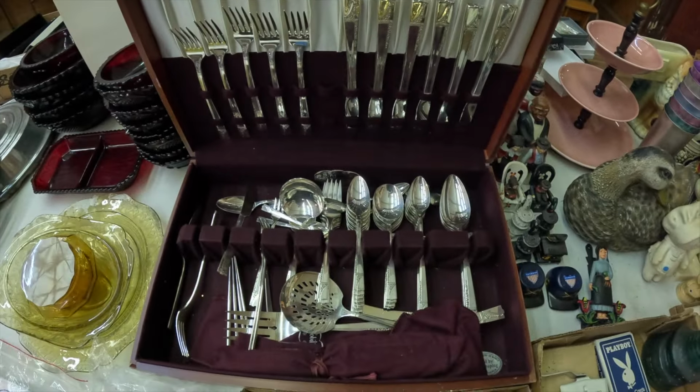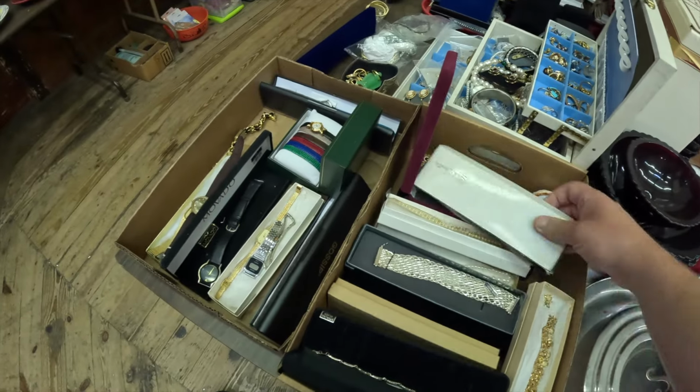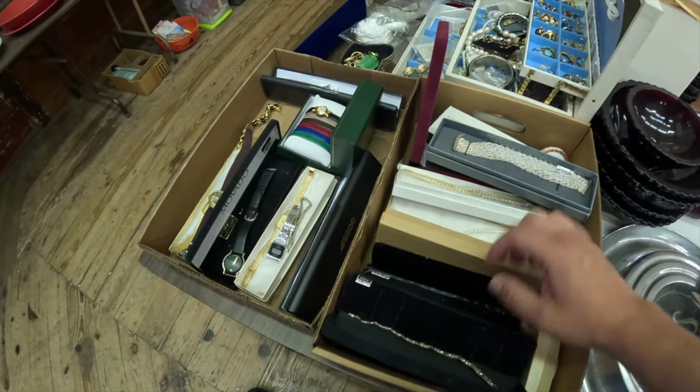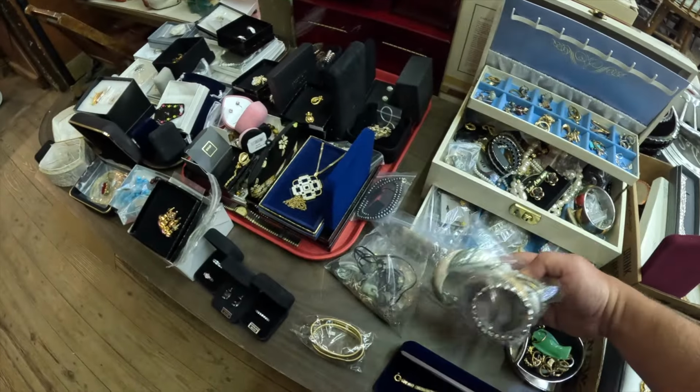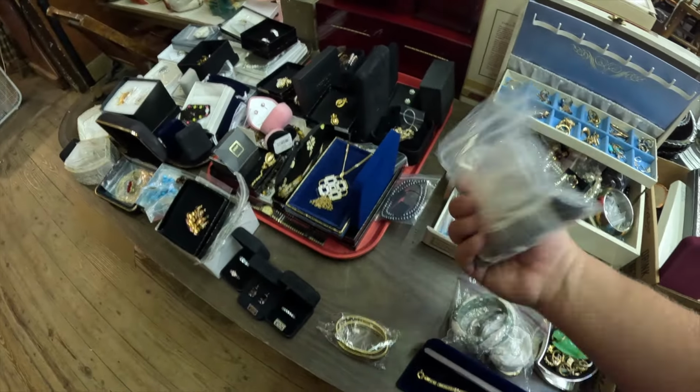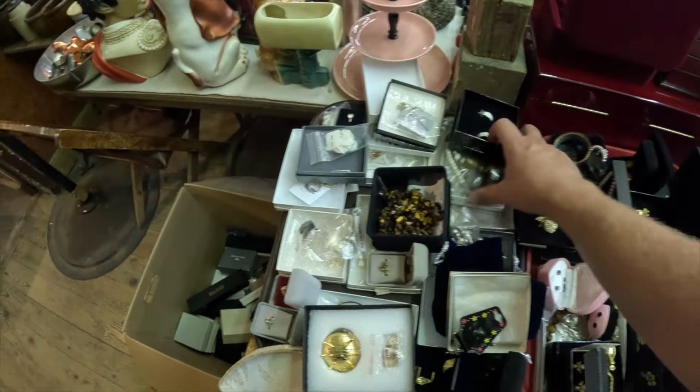Nice set of silver plates. A lot of jewelry. Looks like it's a lot of QVC jewelry. Bracelets. Avon. Joan Rivers. Ruthie loves the Joan Rivers. She's a very big fan of the Joan Rivers. There's some sterling. I'm going to find out how we're going to sell this, because there looks like there's a lot of good stuff there. There's even some down here in a box, so I'm assuming we're probably going to break it up.